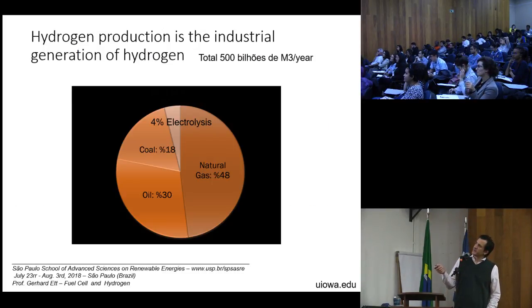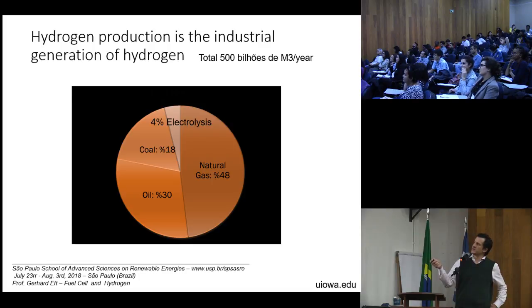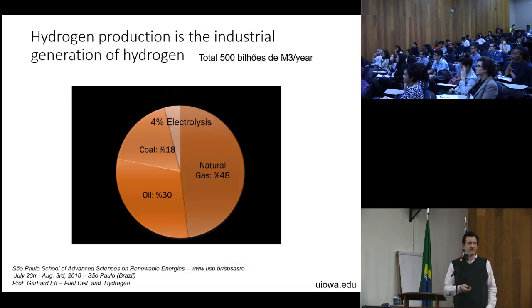And here we can see that of the hydrogen in the world, about 50 billion cubic meters per year that we produce today, 4% comes from electrolysis, 18% coal, 48% natural gas, and 30% oil. Then we can have an idea of the hydrogen production in the world. But most of the hydrogen we produce is for the petrochemical industry.